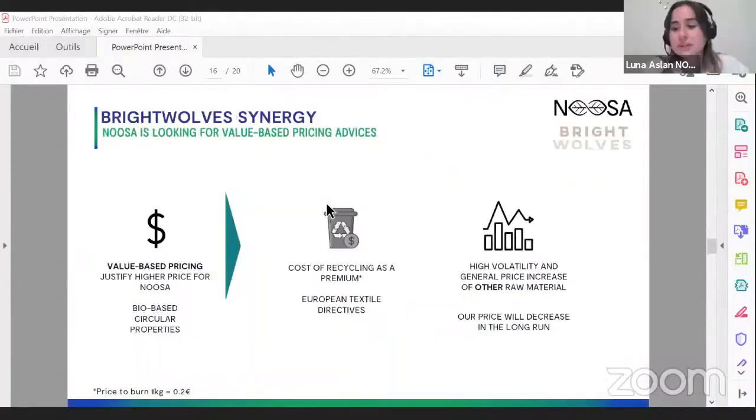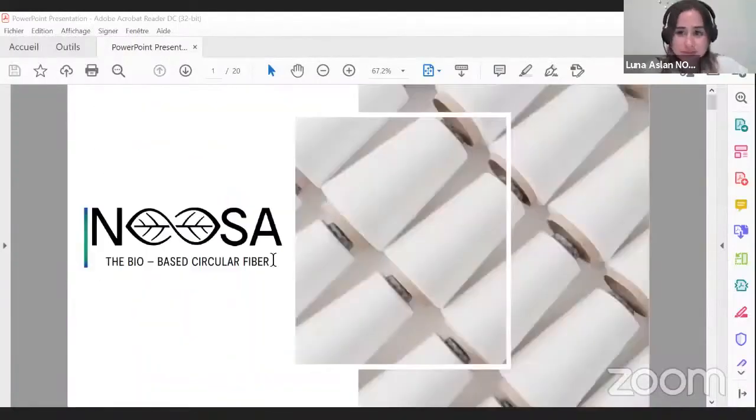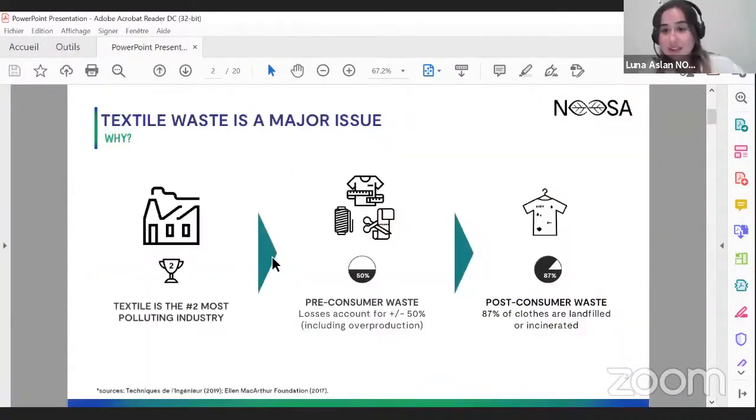Okay, so hello everyone. My name is Luna Aslan, and today I'm going to explain what Noosa is about. At Noosa, we created a circular textile fiber. We created it based on the textile industry that is today the second most polluting in the world, and we really wanted to solve that problem that is the textile waste.